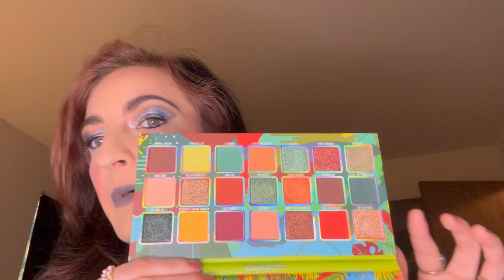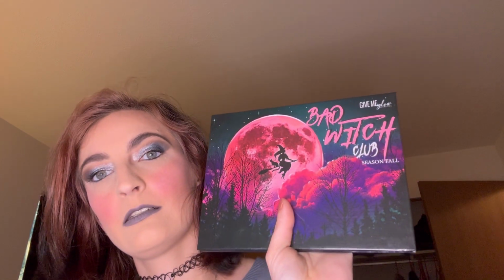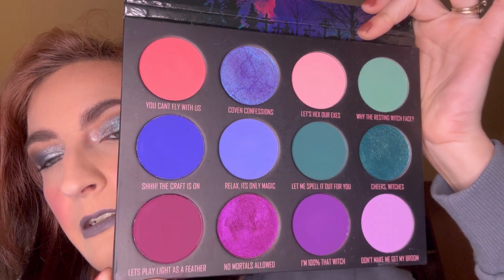They did make 3 of these in the series. This was my favorite one, so this was the one I kept. And then another Gimme Glow. This is the Bad Witch Club. Super cute. Here's what she looks like on the inside.